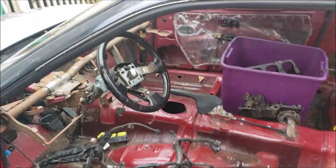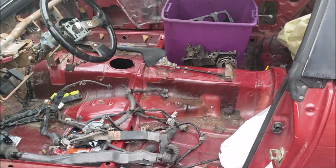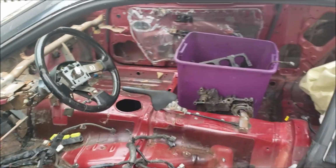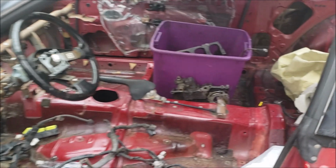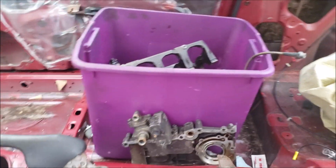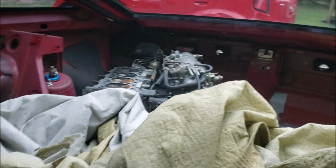Should be great. So, originally this car did come with a full interior, pretty much, minus the seats, which is why I bought it, and then decided to turn it into a drift project. So, right now it's holding a variety of parts. Those are all KA parts, and as well as these heads in the back.